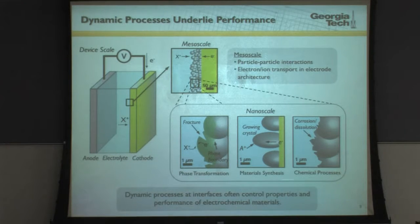So the summary of this slide is that across all these length scales, we have these dynamic things that are happening in these electrochemical systems. And really, to engineer better systems, we have to understand these dynamic processes and control these dynamic processes.